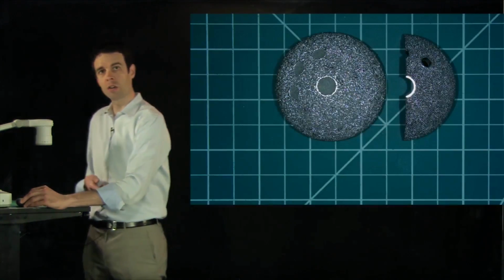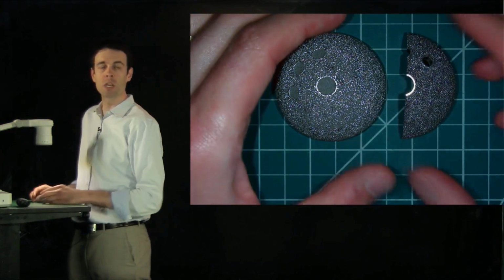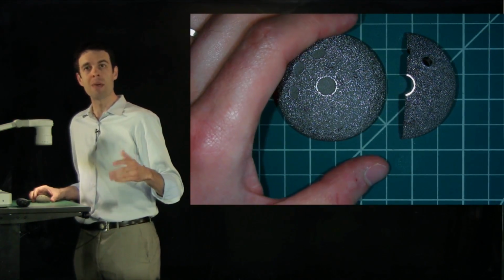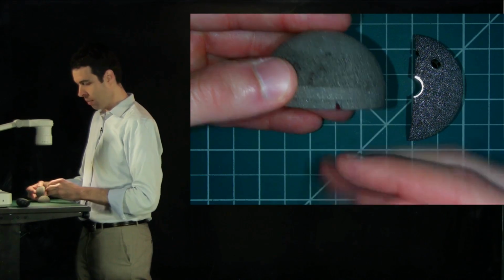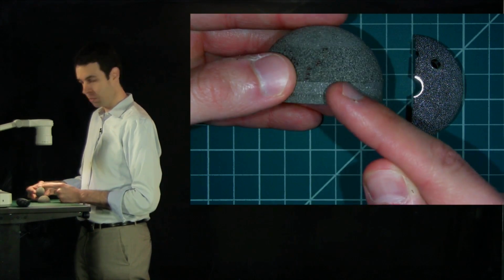I have a couple parts here under the camera. Now these are made by Arcam, which makes e-beam melting machines. We didn't talk about electron beam melting, but just think of replacing the laser with an electron beam and it melts the metal in a similar way. I've been told these are made in stacks, so they're stacked vertically in the machine, maybe 8, one after the other, and each one takes about 30 minutes of build time.